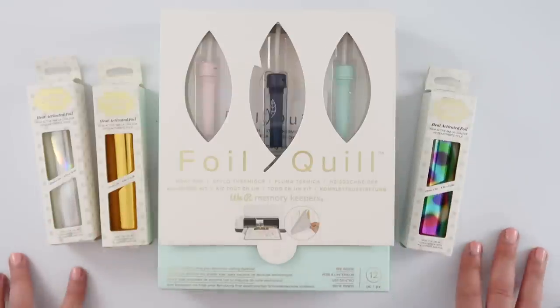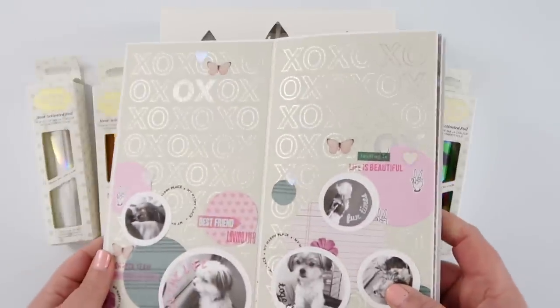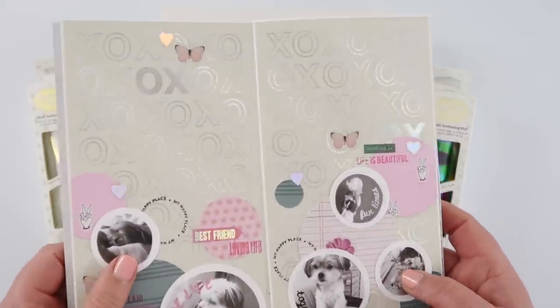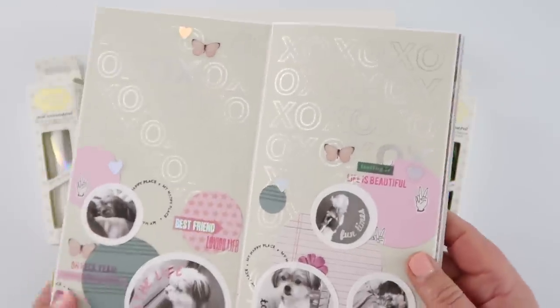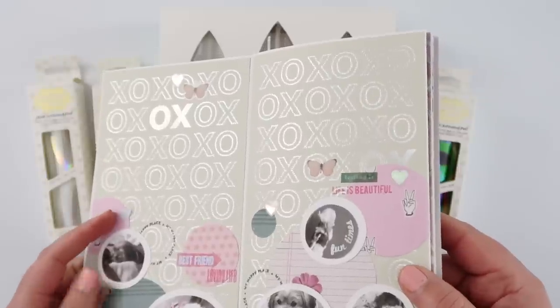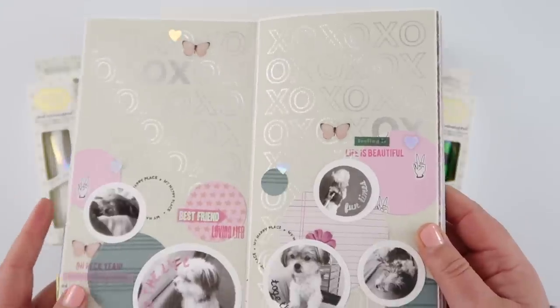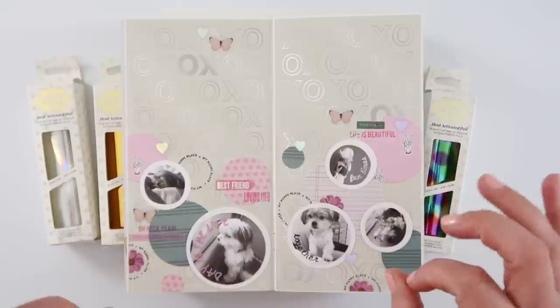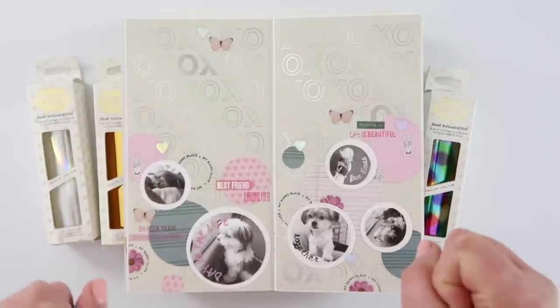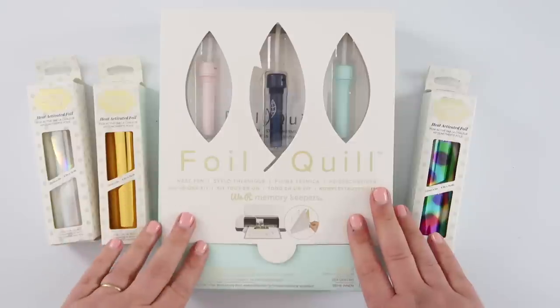So a whole huge learning curve with this, but I'm getting there slowly. This was a page that I did for Kelly Stamps, and I did the background. If you haven't seen that video, I will link that up here for you, but this wasn't the background it was supposed to be, because I messed that up a couple of times. So again, when it works, beautiful. When it doesn't, so frustrating. But overall, I really, really do love this thing.